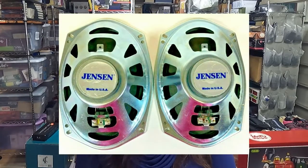Next is this pair of Jensen speakers. I think these are from the 70s. They're brand new. Went to an estate sale about a year ago, probably not quite a year, and picked up so many CBs at this estate sale. They used to have an electronic shop on their property, and they also repaired electronics, and they were in that same area or same house for 60 years or over 60 years, 63 years or something. So they had new in-box CB radios that were from the 60s and 70s, 80s and 90s, and some a little bit newer ones. I pretty much bought all of them.